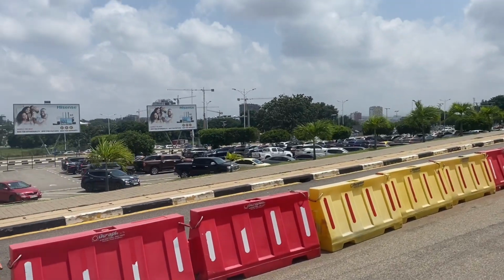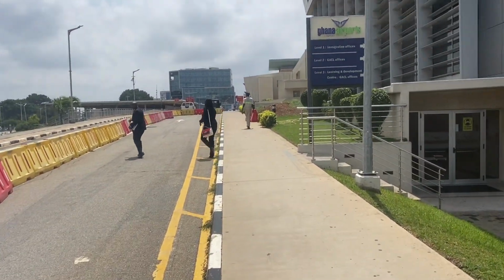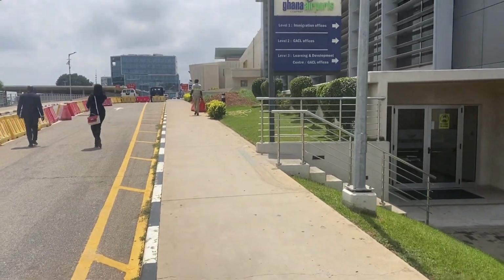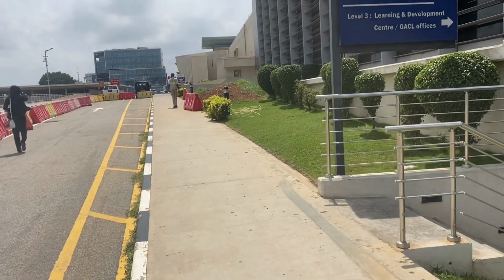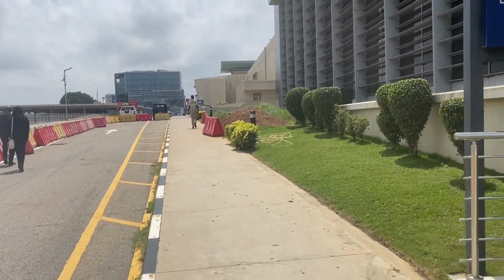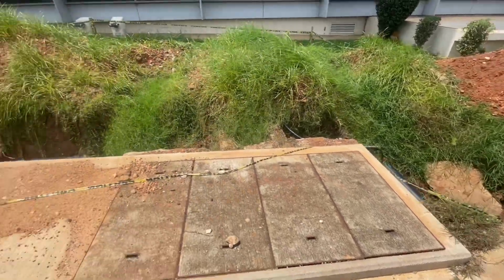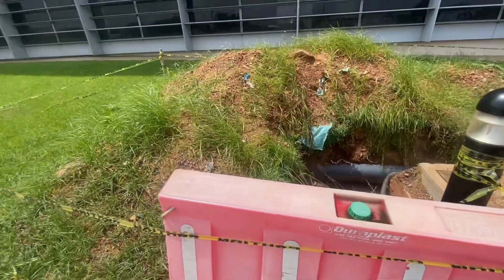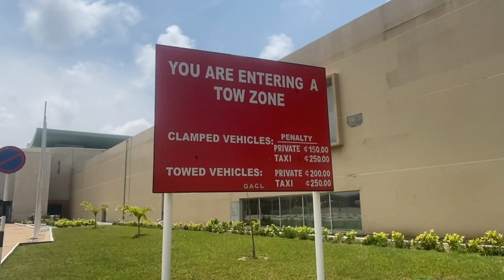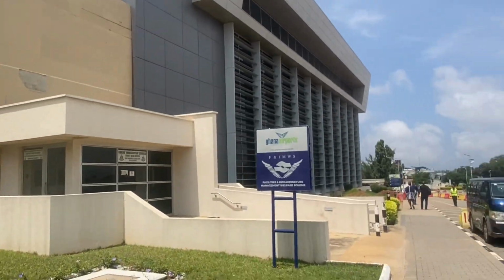So we are moving to the old airport. That's terminal one. This was our initial airport, our departure and also our arrival airport. That's where we are heading. When I got there, they were having some renovations, reconstruction and rehabilitation of their lines. And you see, you are entering into a zone area.